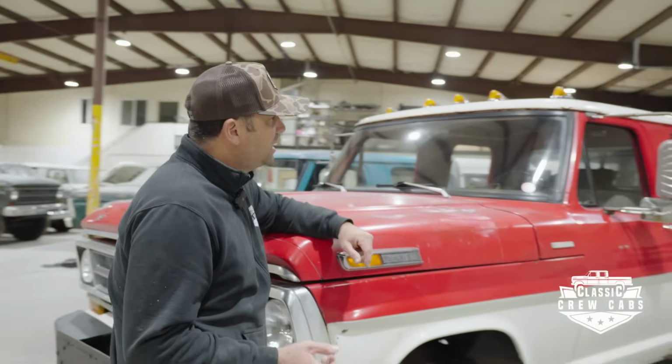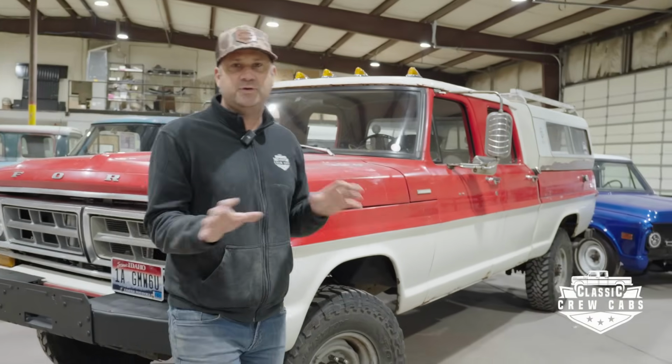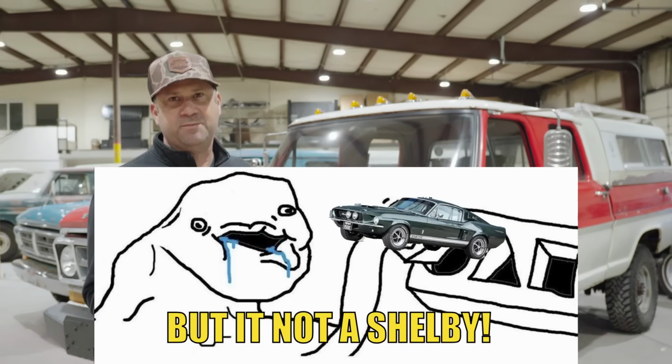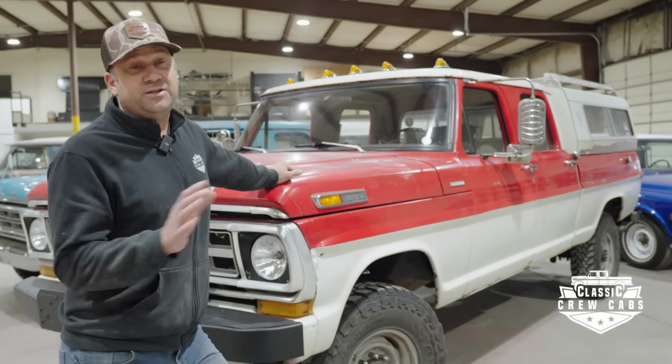From 1967 to 1972, on the bump side crew cabs, there was roughly 2,500 four-wheel drive made through that entire time period, right? If you want to compare production vehicle statistics, if you look at Shelby Mustangs, now I'm not comparing these to a Shelby for all you guys, oh, these aren't Shelby. I know they're not a Shelby Mustang, okay? They're a truck and they're meant to be used. Actually, I think they're better than the Shelby.